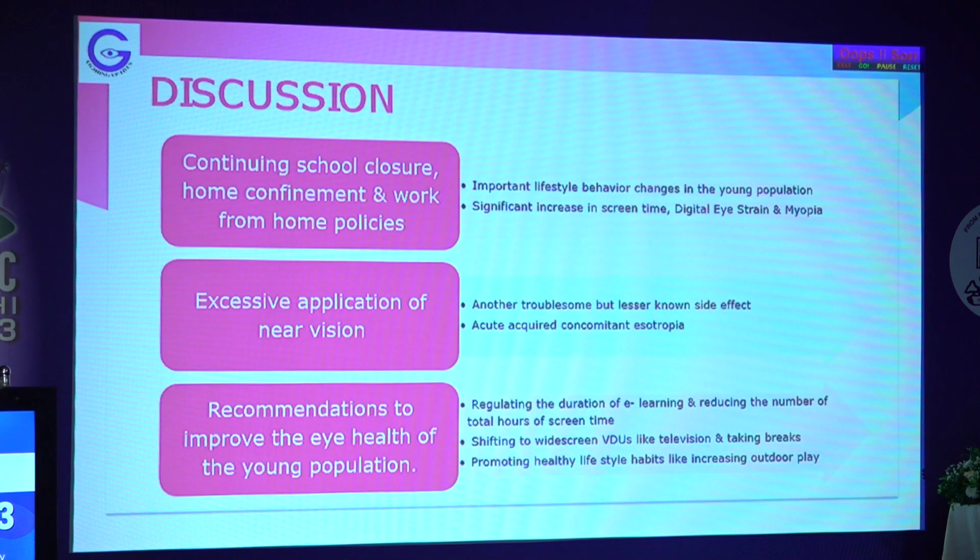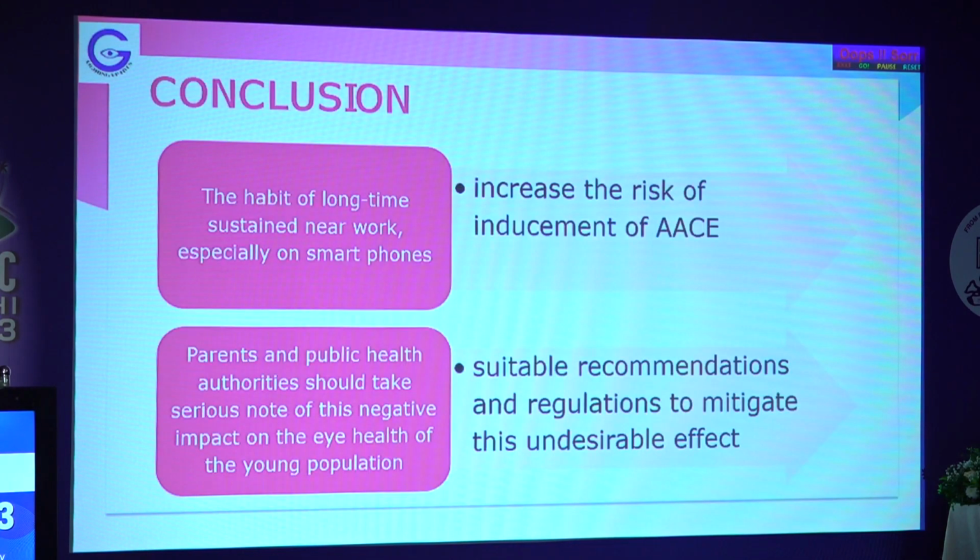To conclude, we have to really look at the increasing digital time in our population. Luckily now the pandemic is gone, but when you have online classes in excess, you have to think of this as an important side effect, acute acquired comitant esotropia, and we have to regulate the hours of online learning and even online play, whatever it is. The habit of long-time sustained near work, especially on smartphones, has a risk of inducing AACE, and we should remember this and make specific recommendations to mitigate this undesirable effect.